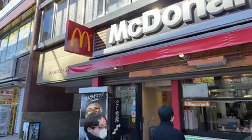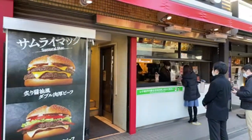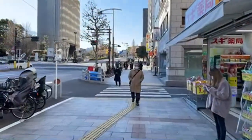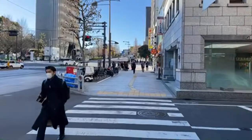I like this, the McDonald's on the go. Just a window. There's a samurai burger, the Samurai Mac. I'm not a big fan of McDonald's, but I do like the way that they innovate here in Japan.